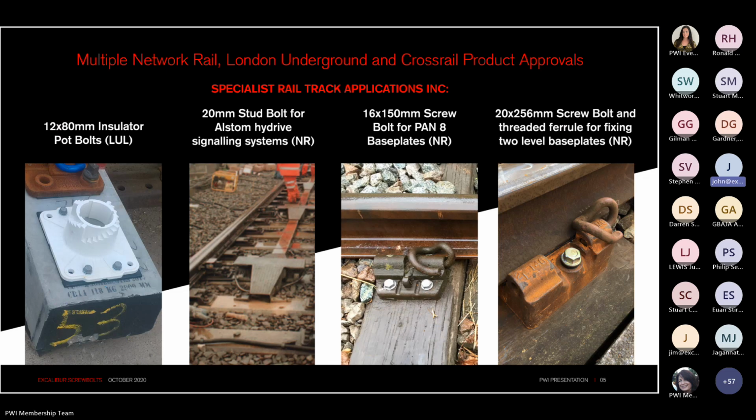Coming up to more what would be of interest to the PWI members, our track applications. From construction fixings, we were identified early on in our history for applications on rail, and they include special bolts for fixing down insulator pots for London Underground, special stud bolts for fixing down signalling systems for Alstom, and also some more standard products which are hex head for Pan 8 base plates and also 2-level base plates.